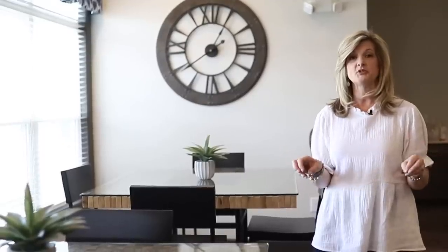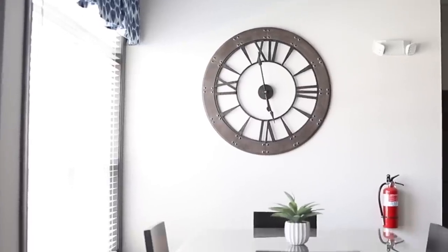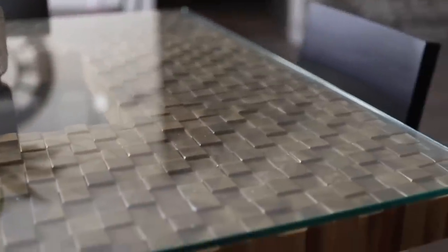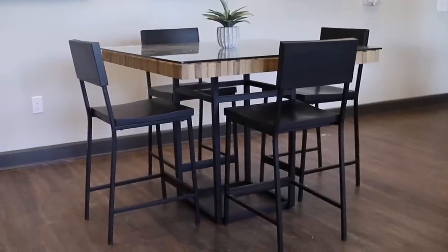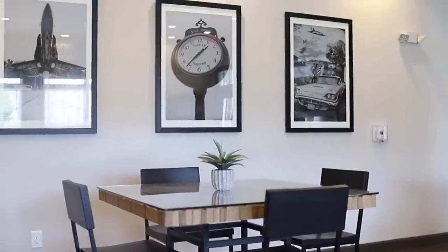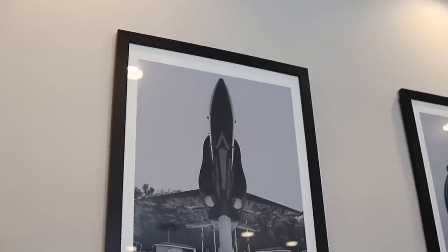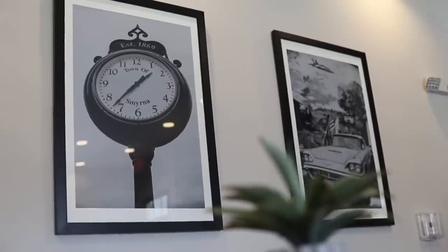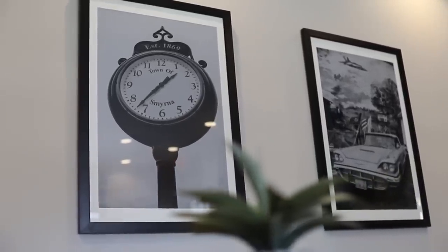So we're in the main room of the party room. This is also where the kitchen is located. I chose 3 tables. First of all, the wood inlay is super cool. Metal legs, metal chairs, and then there's a very thick glass top. Again, we went with something that would be low maintenance. Okay, I'm gonna do a teeny bit of bragging here. These 3 beautiful photographs were done by my daughter, Sarah. We had her go around the town of Smyrna, where these apartments are located, and take some beautiful landmark photos, and they are stunning.